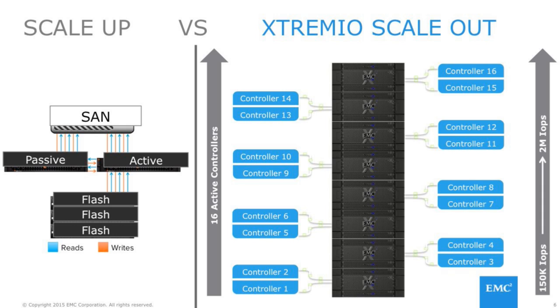So you can get up to 2 million read IOPS or 1.2 million mixed IOPS, 50-50 read-write, 8 KB. These are not hero numbers, these are realistic numbers, while keeping latency below a millisecond. And they scale linearly. So you can predict how your array is going to perform, and how many XBricks you need to deliver certain performance.